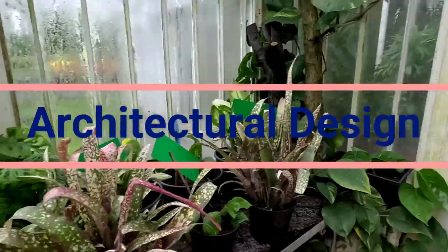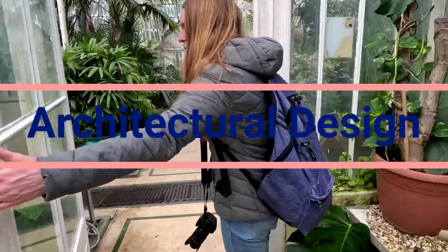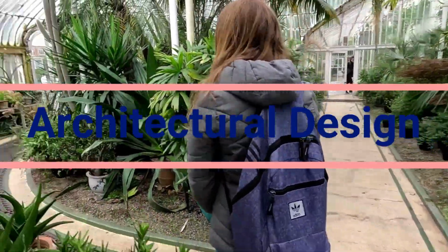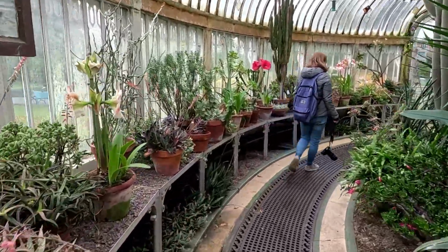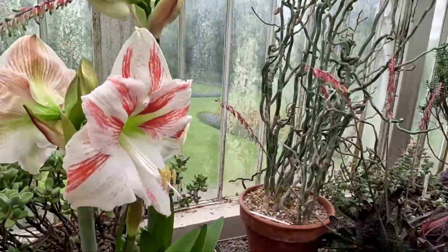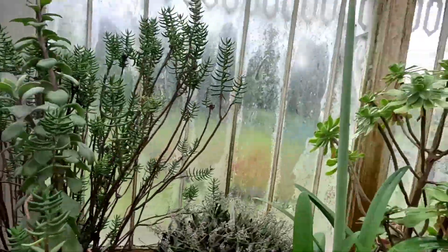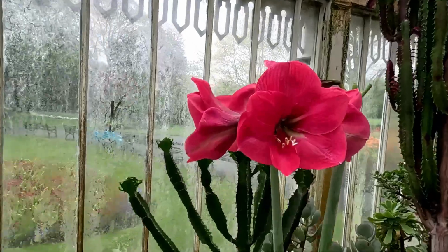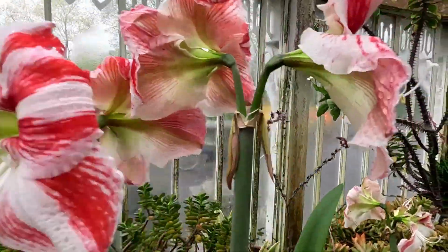Architectural design. The Palm House is a striking example of Victorian architecture, combining elegance with function. The structure is divided into two wings: the taller dome or cool wing, which allows larger, taller plants to grow, and the lower wing or warm wing, designed for smaller tropical plants.